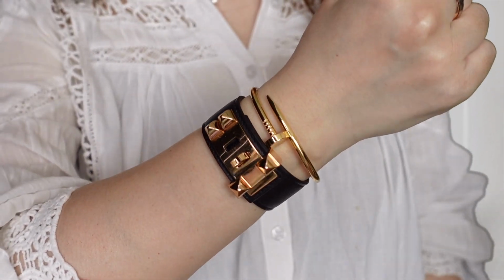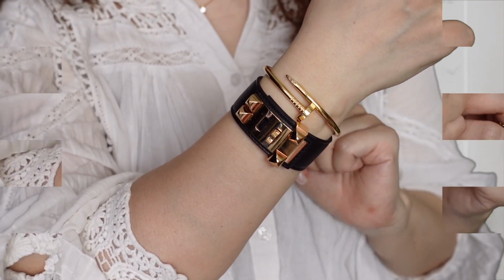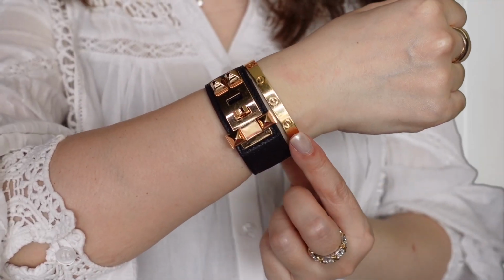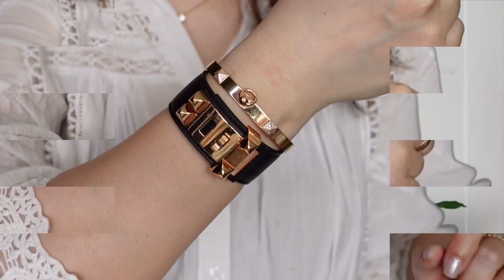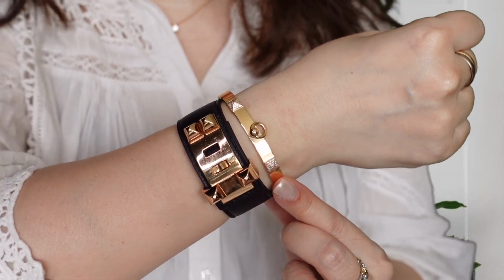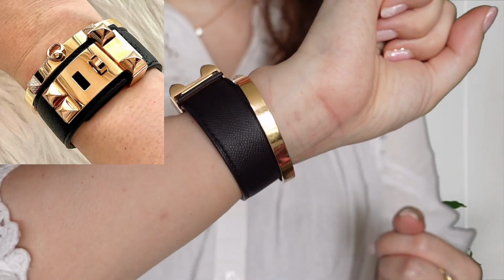So I thought I would stack it with a few of my other bracelets in case you want to know what it looks like stacked. Here it is stacked with my Juste Clou, and my Juste Clou is in a yellow gold color. And here I have it stacked with my Cartier Love Bangle. You can see it actually is the cuff. And just to note, this one is also in the Cartier Yellow Gold, and this is in the Hermes Rose Gold. And finally, here is my favorite way to stack the CDC 24, with my CDC Rose Gold bracelet. You can see they are both Hermes Rose Gold, so you can see what they look like stacked together.